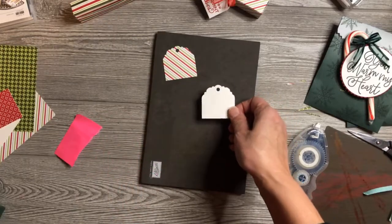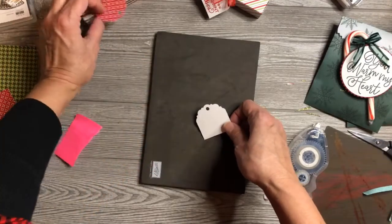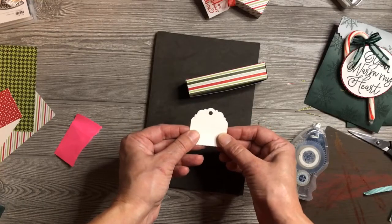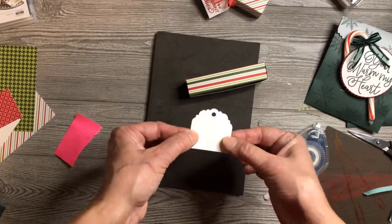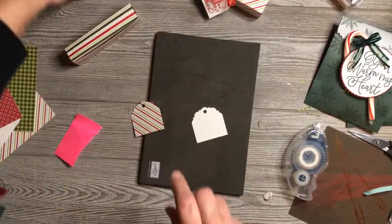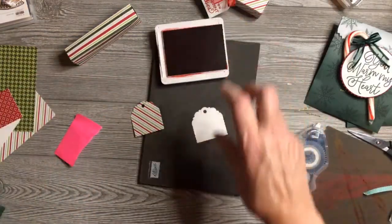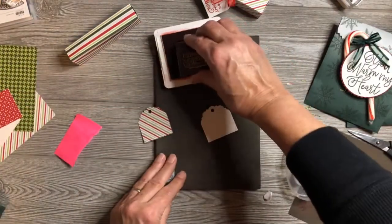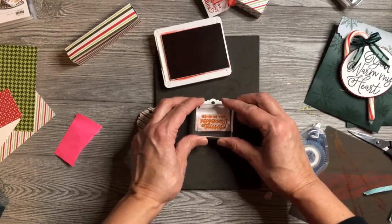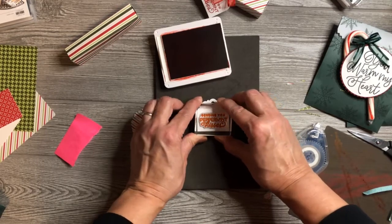All right. Excuse me. So this is the side that we really think looks good with this, a nice little coordinating print. So this is going to get glued like this. This is going to be adhered together just like this. But first I'm going to stamp Sending You Peppermint Kisses, because that's literally what we have in there, the Hershey's Kisses, the Peppermint Christmas Kisses. And I'm just going to center that like that.